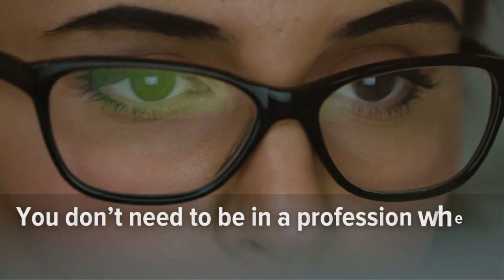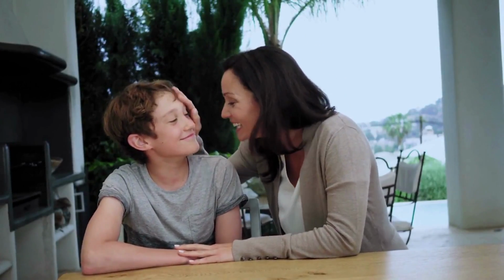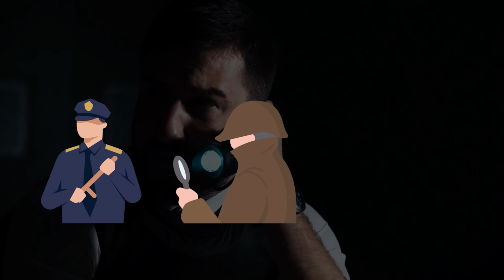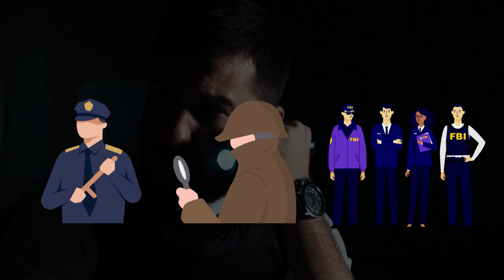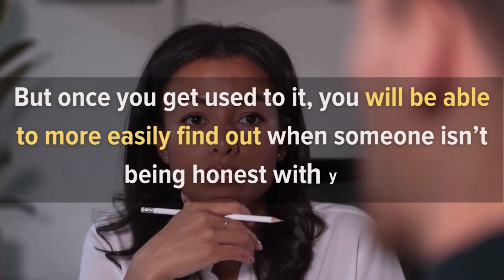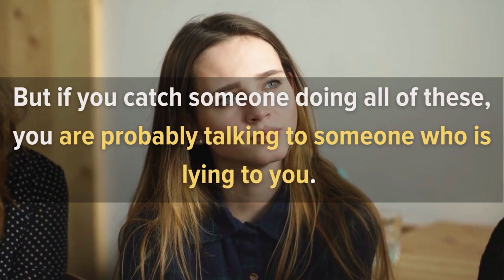You don't need to be in a profession where you need to spot a liar to do your job. We all deal with people lying to us pretty much every day, especially if you are a parent. It may take some time to get adept at these methods. Police, detectives, and agents are trained how to do this. But once you get used to it, you will be able to more easily find out when someone isn't being honest with you. Remember that any of these on their own, or even a couple of them, doesn't mean someone is lying. But if you catch someone doing all of these, you are probably talking to someone who is lying to you.